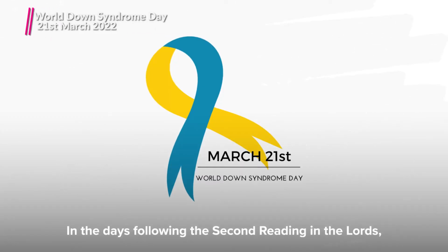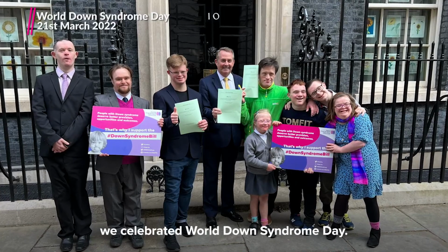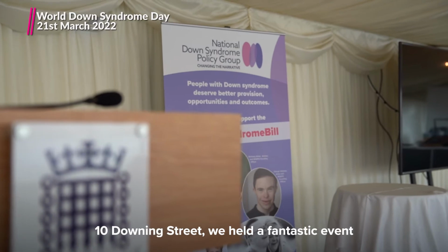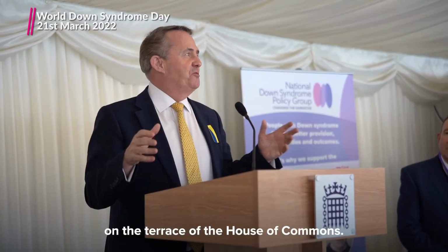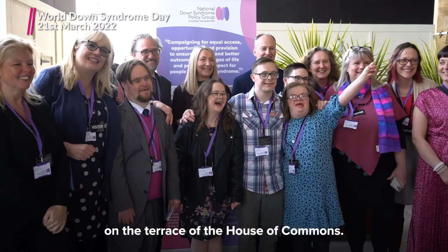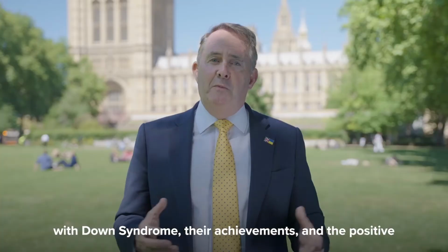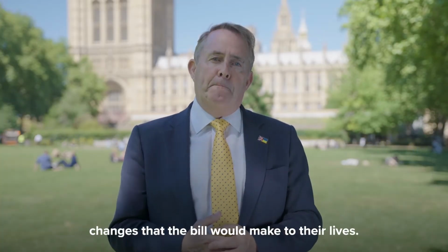In the days following the second reading in the Lords, we celebrated World Down Syndrome Day. Starting the day with photographs outside 10 Downing Street, we held a fantastic event organised by the National Down Syndrome Policy Group on the terrace of the House of Commons. With hundreds of attendees, we celebrated all those with Down syndrome, their achievements and the positive changes that the bill would make to their lives.